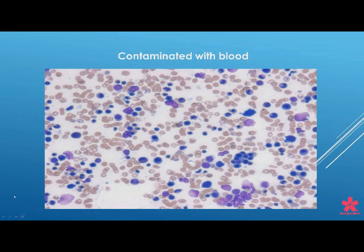This is contaminated blood, contaminated with blood. It's part of a smear from the aspirate, and you can see that the cells look a little strange. They're not well prepared, and it's been contaminated in such a way that there's a lot you're not going to be able to see no matter how you stain it.